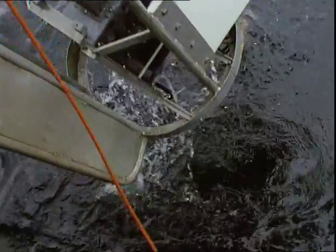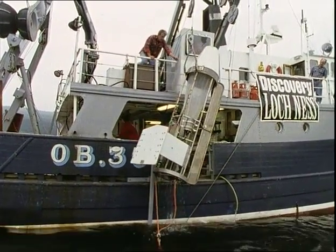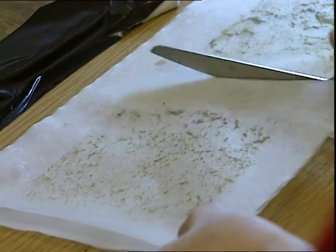Each time the plankton recorder was hauled from the depths, it brought on board another long roll of gauze which had trapped samples from the loch. Almost like a roll of film captures images from moments in time.